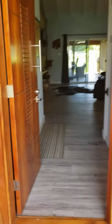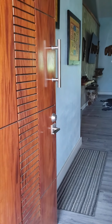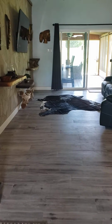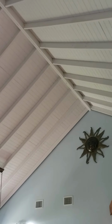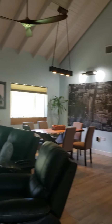And let's go in. First, you notice this beautiful wooden door. It's nicely tiled, uniformed throughout the space. One of the details that I want to show you are these very nice vaulted ceilings. It's a nice accent wall. It's really nicely done.